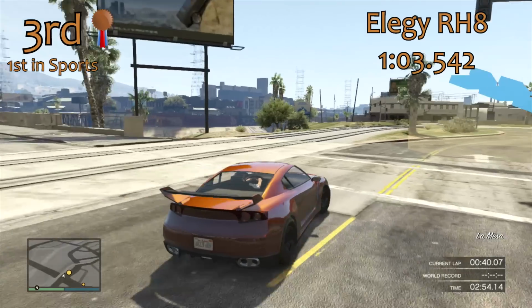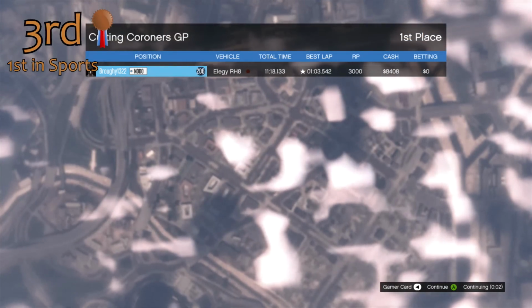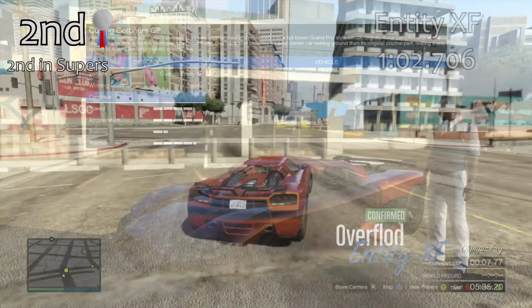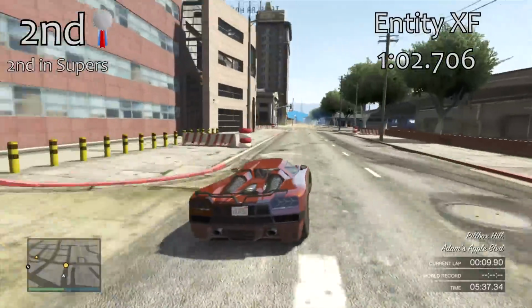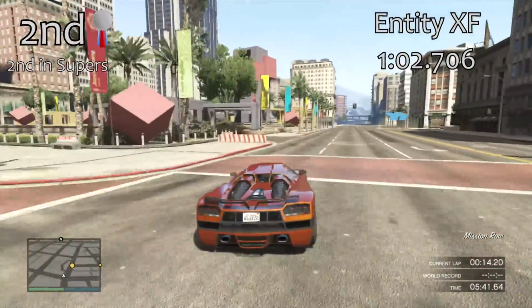Now, the top 2 all-wheel drive vehicles in the game are blindingly fast, and they're actually the top 2 fastest cars in the entire game. In 2nd place, we've got the Entity XF, the 2nd quickest supercar in the game with a 1 minute 2.7. This is very close to the lap time that we saw from the Turismo R.